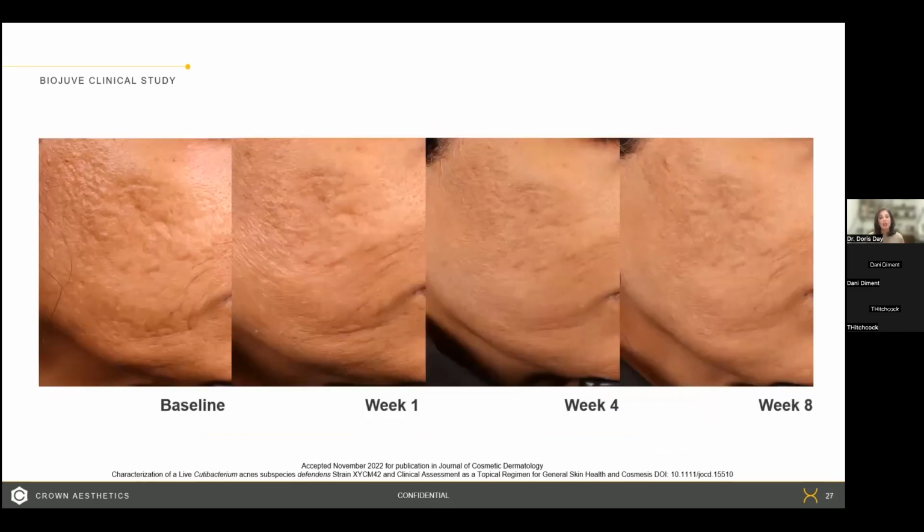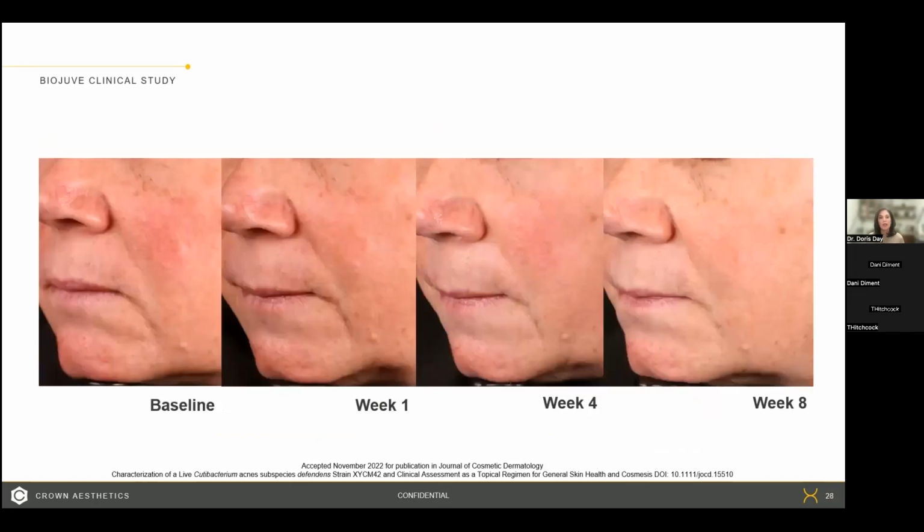When we see scars, again, at scars, the collagen is bound down, and there's probably some microinflammation at the base. There's also some erythema in scars that are clouded by the discoloration. And you can see a marked improvement. And I like seeing the changes from week 1 to week 8, because it's not just this incredible before and after, but you can see the progress of improvement from baseline to week 8 in the scars.